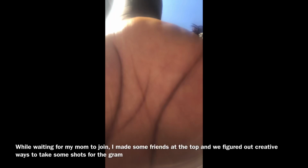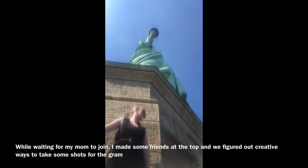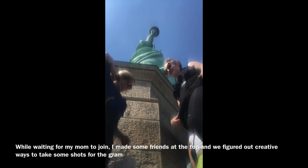I was able to make some friends while waiting for my mom. I was trying to prop my phone up against the corner of the pedestal, and these girls were like, wait, let me put on my foot, then you can see the whole thing better, and then you do the same for me. We were like, cool, let's do it. And it worked. I was getting the Marilyn Monroe vibes with this wind, and Mama T made it just in time to take some pics with me.